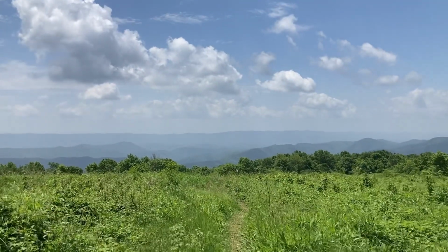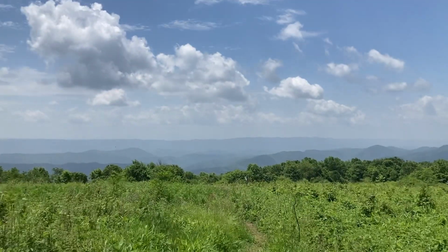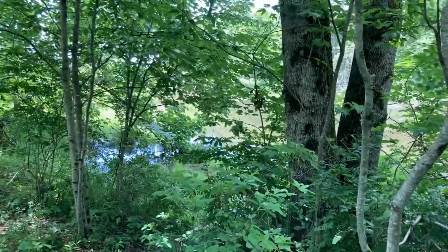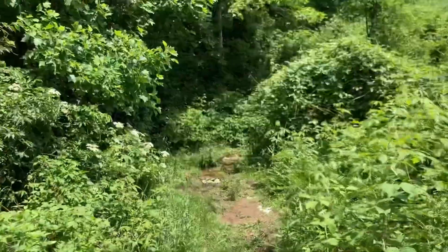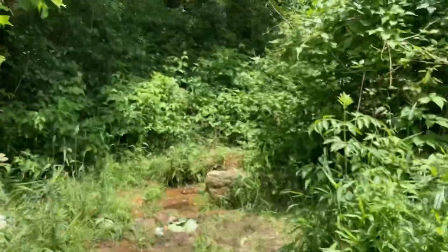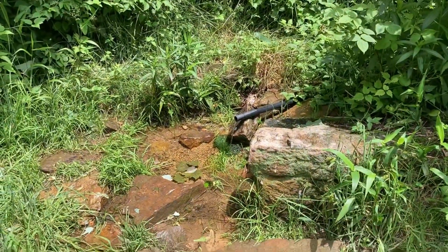This is a really long down, so this would be pretty tiring to walk up. There's not a lot of water in this section. There's a stagnant pond here. And if you walk down here a little ways, there's a pipe with a really nice flow. Since I haven't been drinking as much water as I should, I'll probably get some.